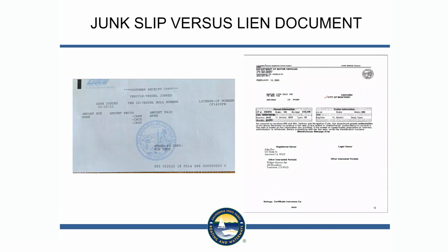Here are examples of less common proofs of title or legal interest. A DMV issued junk slip and a lien holder document. Both documents show the name of the person that surrendered the vessel. The document on the right is the final lien document issued by DMV. Please do not submit verification of lien sale, a notice of pending lien sale, or vessel transfer and reassignment forms. These are not final lien documents and do not establish legal interests.